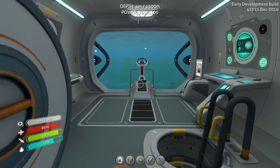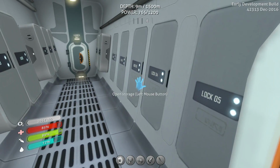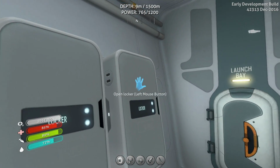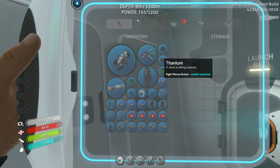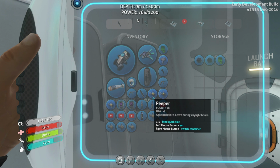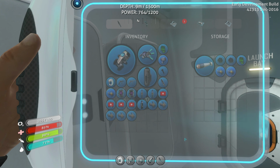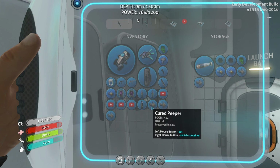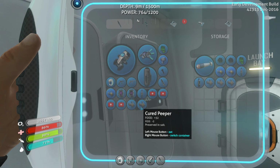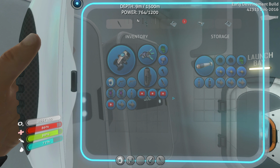So let's see. Oh, let's clear out some stuff here too. Do we have an empty locker? Let's see how. Ah, that's beautiful. I only need one of those, I think. Those are for later. This is helpful a little bit. Let's get rid of some of that. Yeah, keep the health kits. That is definitely necessary.